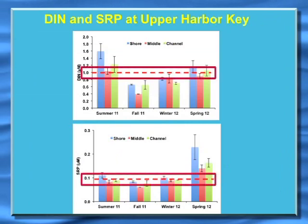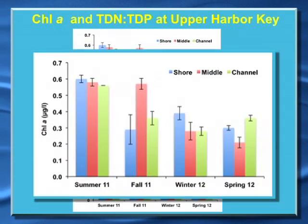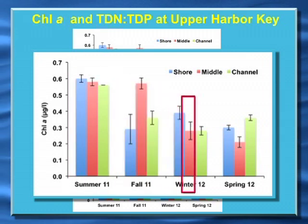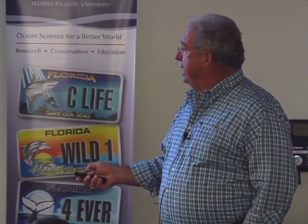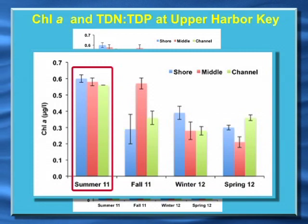You can see these red lines are what we have established as thresholds for concentrations that support very rapid growth in bloom development of these benthic algal blooms. Okay, if we look at chlorophyll A in the water, again at Upper Harbor Key, it goes from high values at the beginning of the study in summer 2011 to lower values, which tracks the total nitrogen to total phosphorus ratio. So this tells us a lot about the source of the water. This high N:P water is what's coming out of Shark River, out of the Everglades. That water has an N:P ratio of about 150 or so, or more. And whenever we see this, we can see there was a lot of green water, a lot of chlorophyll coming with these discharges early in the study.